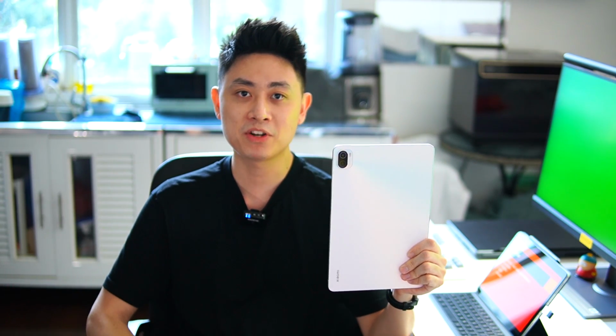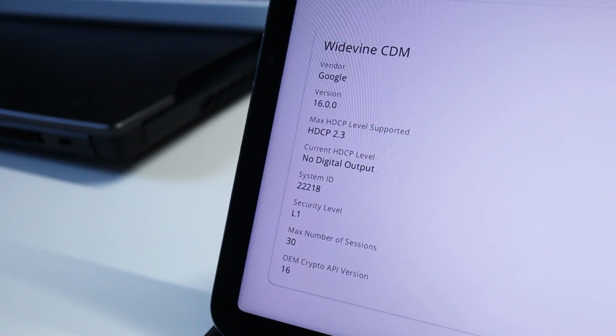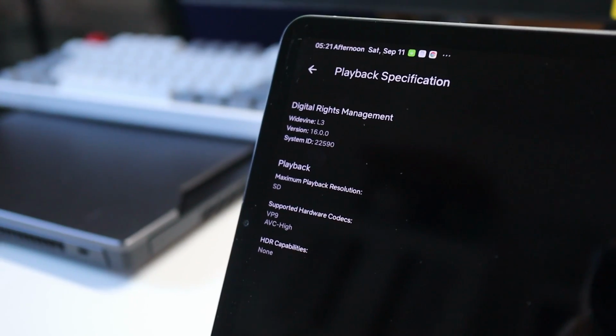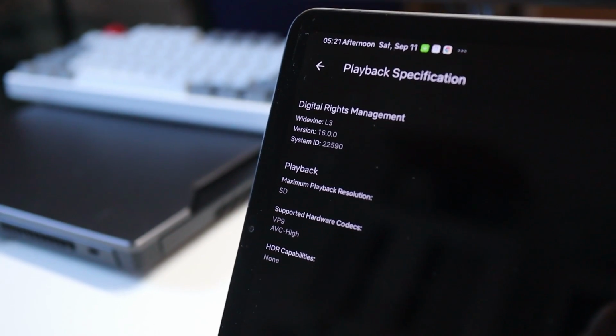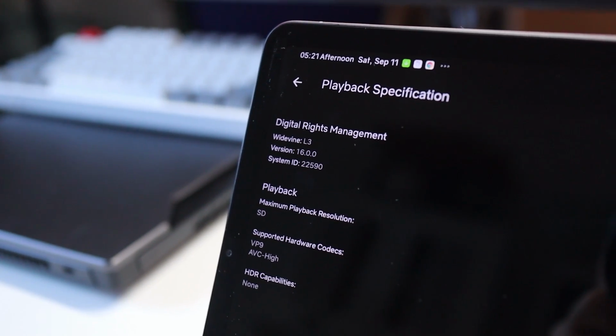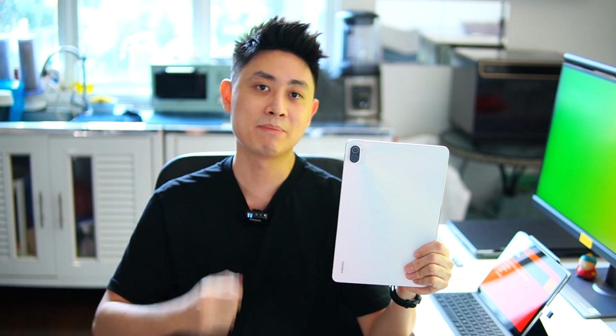Now, the second thing which is very important is Netflix. I know a lot of you guys out there watch a lot of Netflix. According to the DRM info, it supports L1, but something I did find out was that Netflix actually only ran on SD. That means standard definition. So in terms of clarity, it is not the clearest out there. I went to the settings of my Netflix app and noticed that it says the highest supported security level is actually L3. So it was a bit of a head-scratching situation, because according to the DRM info it says L1, but when I go into the Netflix app, it shows L3. So yeah, I wasn't able to solve that problem. If anyone out there knows how to solve it, let me know, because I'm not getting high definition on my Netflix with the Mi Pad 5. But bear in mind that regardless of that, I was still able to enjoy Netflix shows very nicely on the Mi Pad 5.